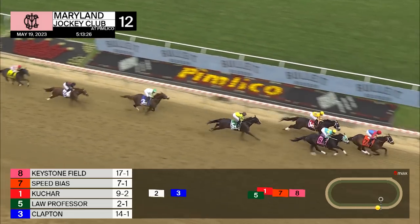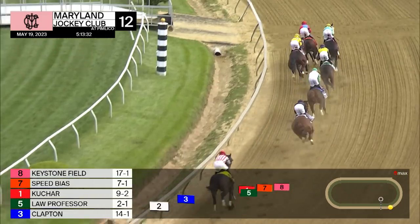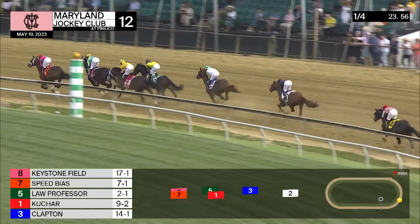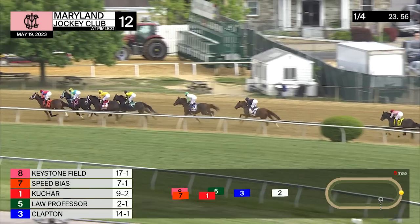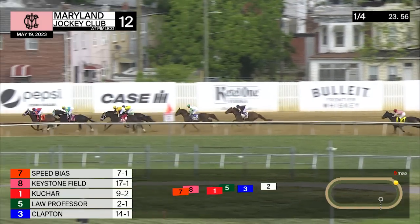Speed Bias in front, 3/4 of a length from Keystone Field. Kutcher up close there, riding the rail in third. Law Professor is fourth. Back to Clapton in fifth. Here's Rattle and Roll, sixth around that first turn, some 8 lengths off the pace. And stretch running Armando R at the back of the pack, about a dozen from the leader. So around that opening turn, it's 23.56 for the quarter mile, set by Speed Bias.